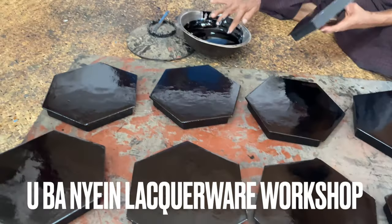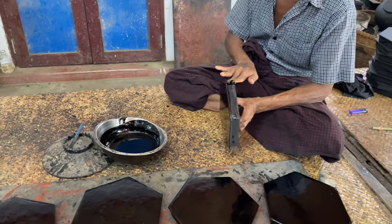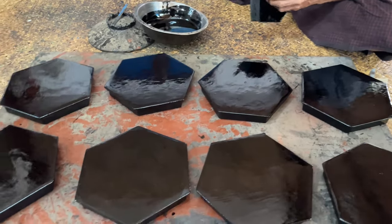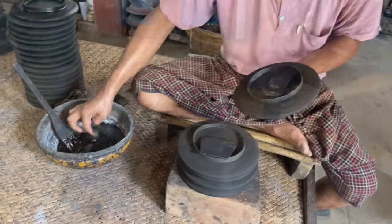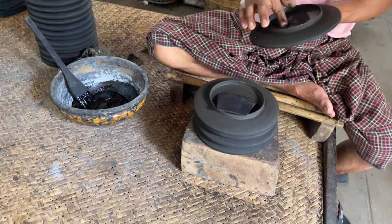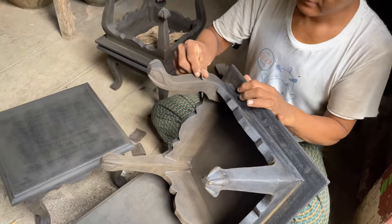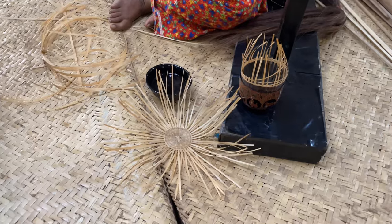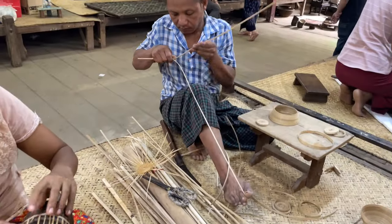So they apply this by hand, and then they'll let it dry for about a week, and then they'll sand it down and polish it, and then they'll reapply another coat of this. So he's reapplying a second coat of the lacquer here. And after it dries, they'll sand it. Here you can see she's making the shapes out of the bamboo, but he splits it.